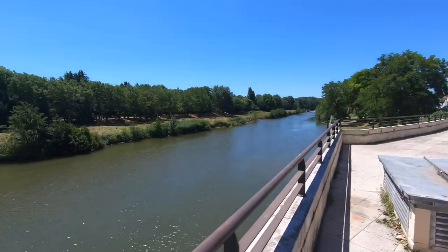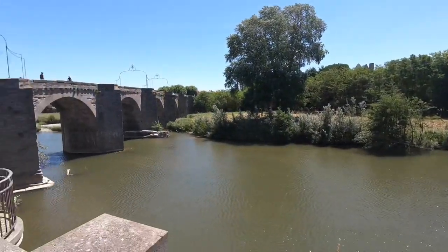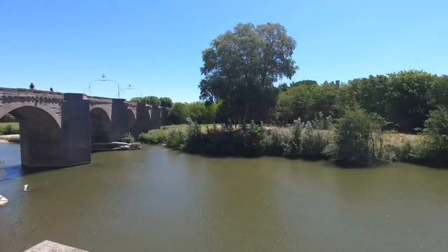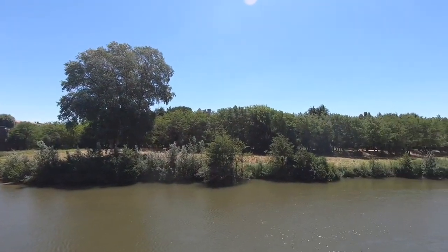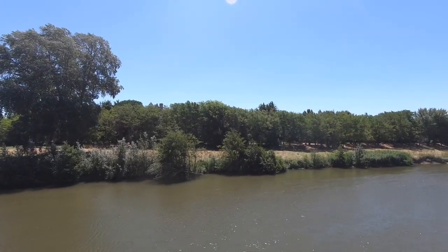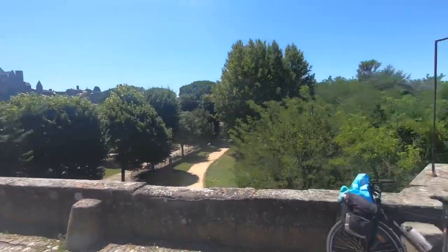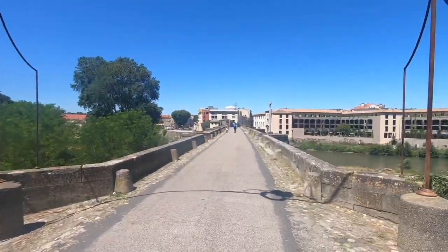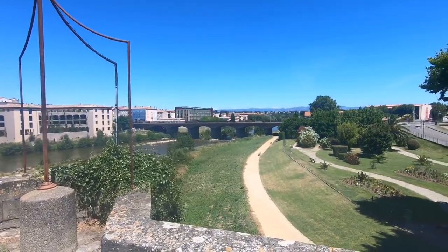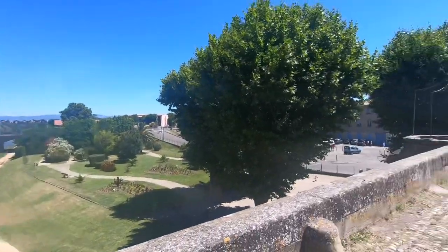Just arrived in Carcassonne. This is the impressive medieval bridge that heads up to the castle. The castle is just out of view at the moment, it's just behind the trees, but I'm just going to have a quick look up there and then I'm going to look for my Airbnb. That's the castle just ahead, and the rest of the town is over in this direction. But fortunately my Airbnb is quite close to the old castle, so I won't have very far to walk tonight.